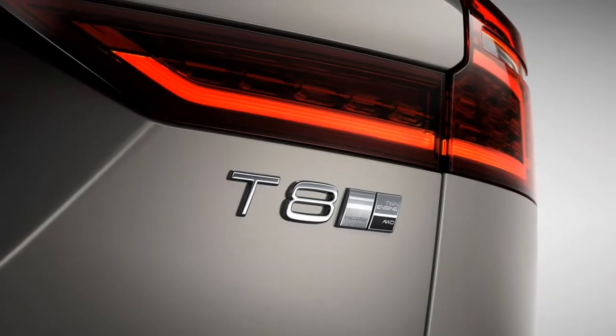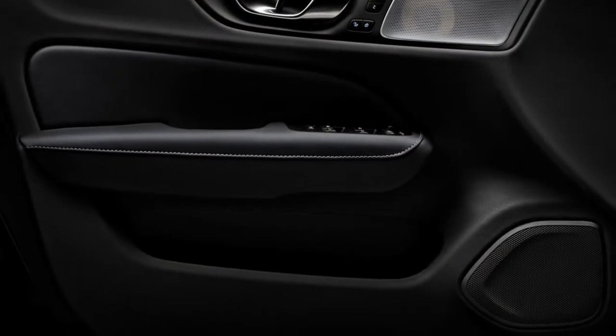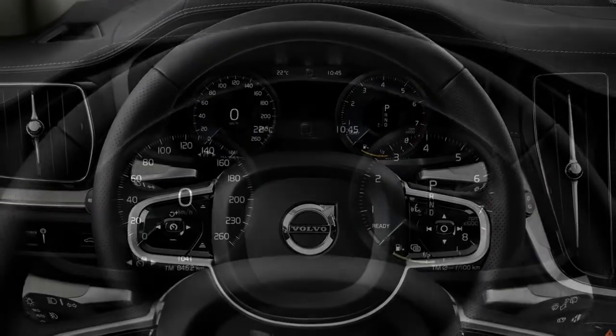Stylish, modern and easy dashboard. Touchscreen media system accepts voice commands. On-screen menus could be easier to use while driving.